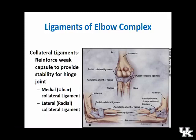Has anybody ever heard of a Tommy John procedure? Anybody ever had one? Anybody treated one? Okay, so that's the baseball injury. So the Tommy John procedure is really rampant right now in youth baseball. All these kids are out throwing hundreds and hundreds and thousands of throws, and they start to wear out and damage their ligament. So we basically have radial or lateral side ligaments and then medial side ligaments.